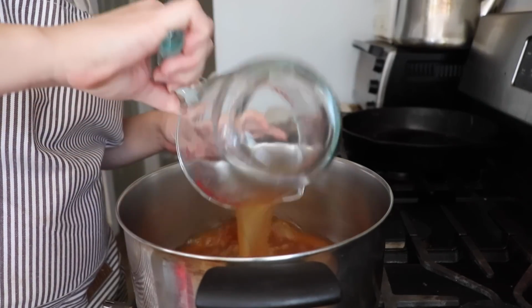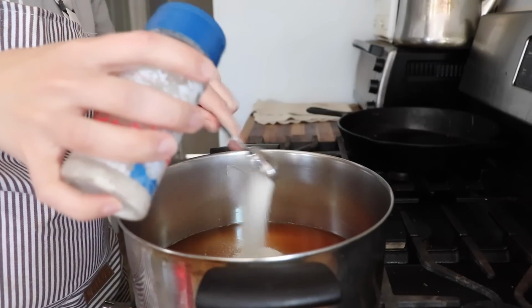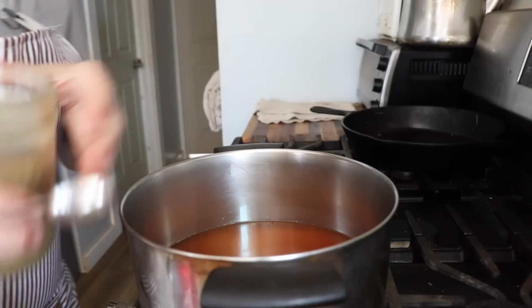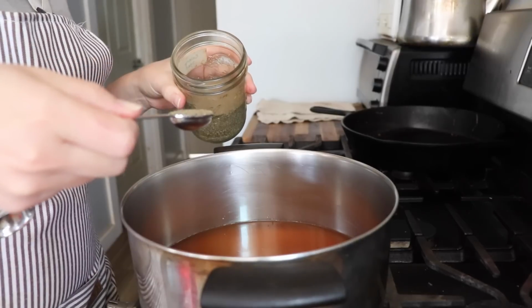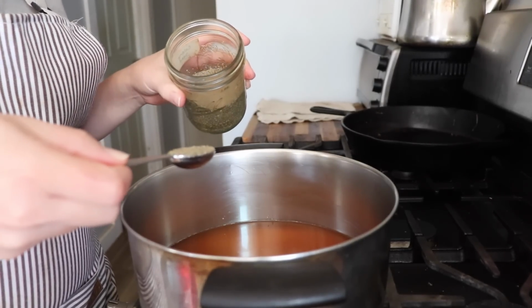2 cups of apple cider vinegar, 3 cups of sugar, 2 teaspoons of salt. The recipe I have calls for pickling spice, but I never keep pickling spice on hand, and I actually don't love it. Like, I'll use it every now and then, but I just prefer to make things up as I go along.